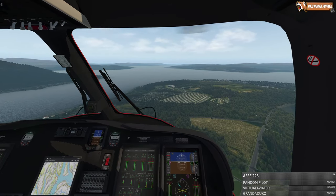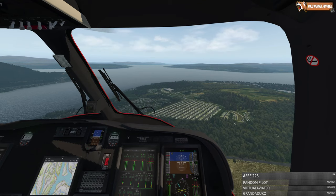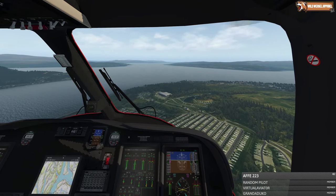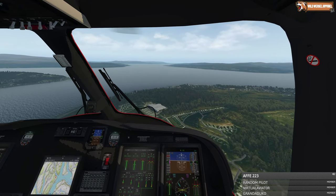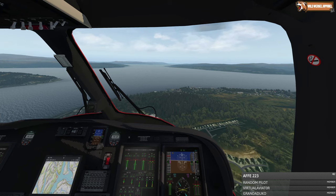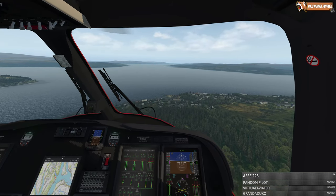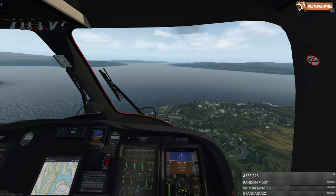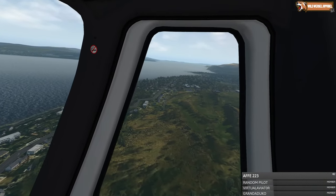Hope you guys are enjoying the stream. Good little trip around Scotland. We took off from Inverness, came down the west coast. Nice little flight. Heading up that hill on the 212. Dunoon.